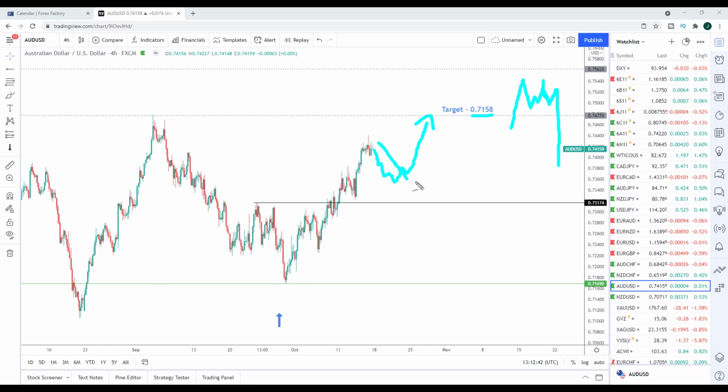And if you get a good entry on here, you could even leave this to see if this breaks the major breakout point or the start of a potential third wave in the bigger picture in Aussie dollar. That would be more of a fundamental position. So again, each person trades and executes differently, but just something to think about going into next week.